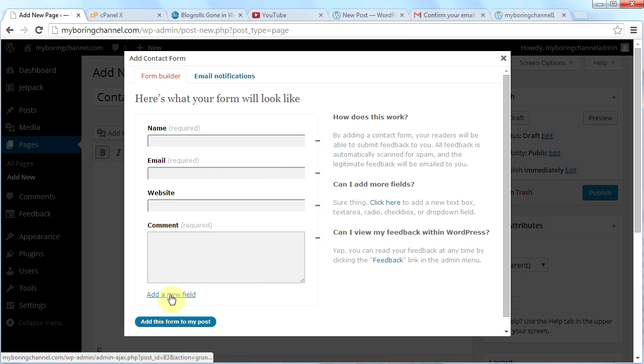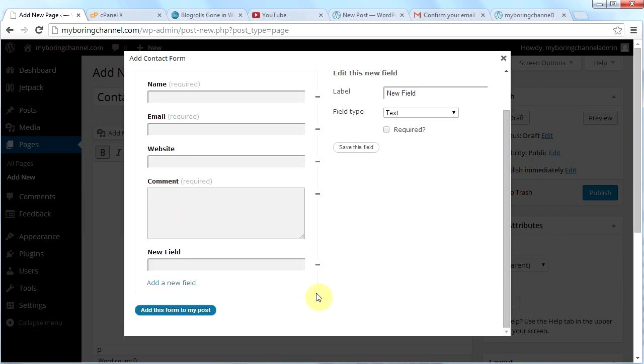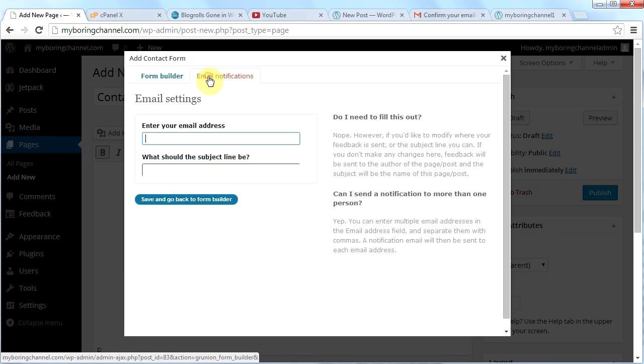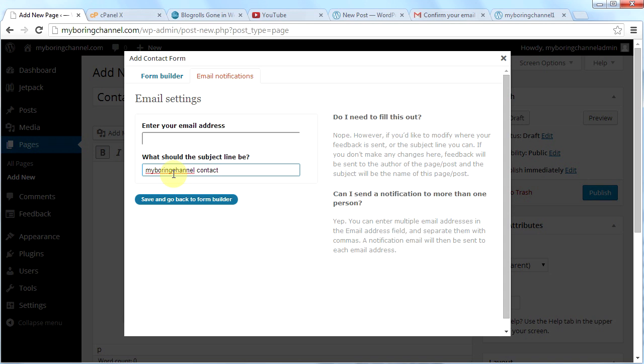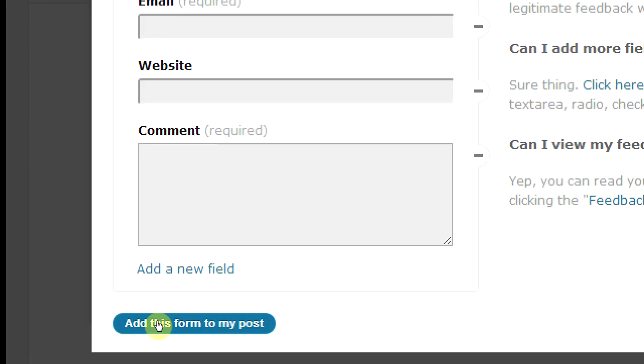Now, I can add new fields if I want by clicking add new field, but I'm not going to add a new field for now. I'm going to get rid of that. And what I'm going to do is go over here to email notifications. Now you can put your email address in here. That would be the email that you want your website emails to come to for you to check. And you can also specify what you want the subject line to look like. That way when your emails come in, you see what the subject line is and you know that it's an email from your website. And then I'm going to click add this form to my post.